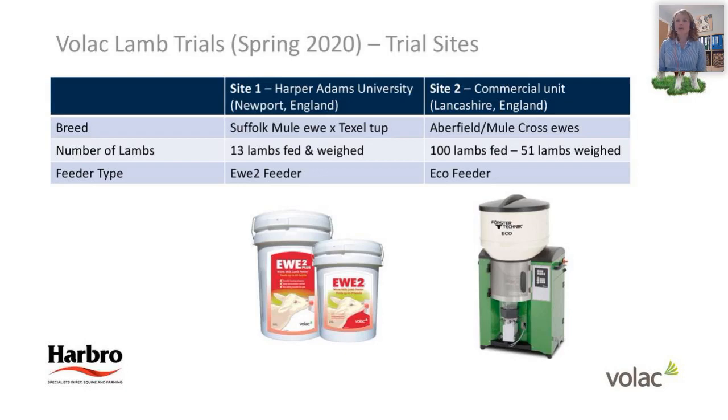At Site 1 at Harper Adams University, they were Suffolk Mule ewes cross a Texel tup, and for the purpose of the trial, we fed 13 lambs via a U2 milk feeder, and these lambs were weighed weekly. On Site 2, on the commercial unit, the ewes were Aberfield Mule cross ewes, and again for the trial, 100 lambs were fed on Lamlac, and then 51 of these lambs were actually weighed, at birth, at 2 weeks, and at weaning at 5 weeks of age. And these lambs were reared on an eco feeder.